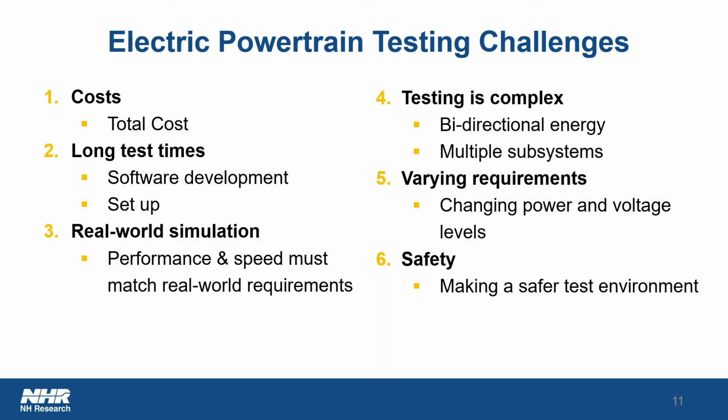Safety is, of course, a huge concern in electric powertrain testing. There is a lot of power present, and with actual batteries, this gets even more dangerous. So this is a very big point when looking into battery emulation that we're going to be going over in the next few slides as well.